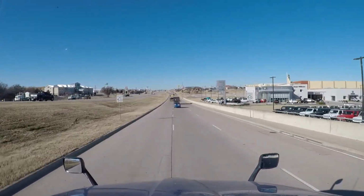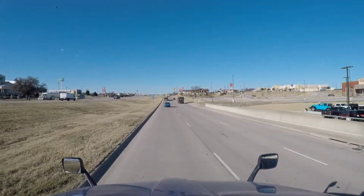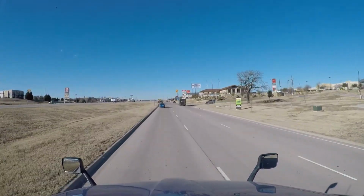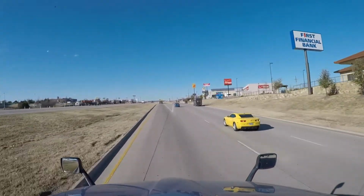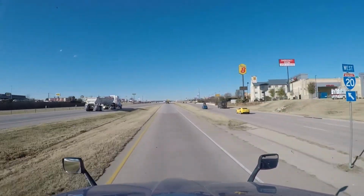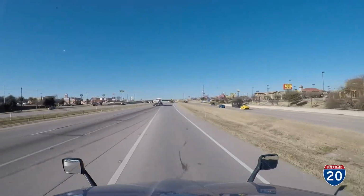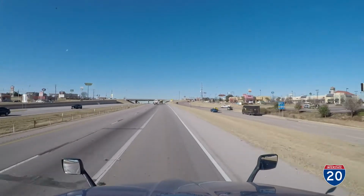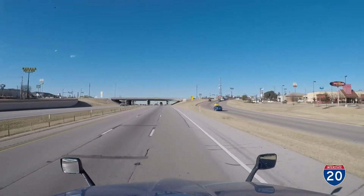This is Texas. This is how they do things here. And you gotta use this space to get up to speed because there's no merge lane to speak of, which you'll see in just a moment. You gotta make sure you're up to speed by the time you get here. And I'm not, because I'm a big truck. Wow, we do have a merge lane. That's unusual.